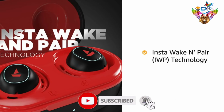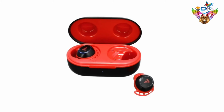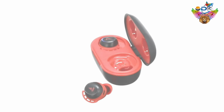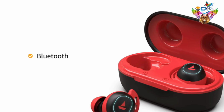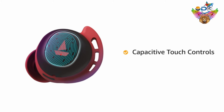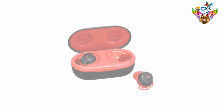It is equipped with Insta-Wake and Pair technology that powers on the earbuds and puts them into connection mode as soon as you open the lid of the carry case. It comes with Bluetooth connectivity for wireless streaming. The earbuds come with capacitive touch controls with access to instant voice assistant by a single touch.